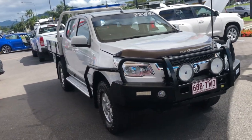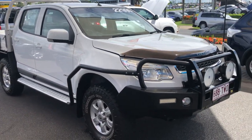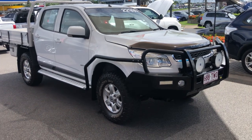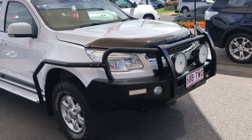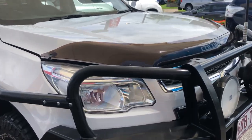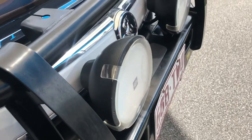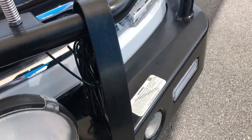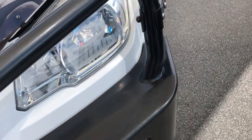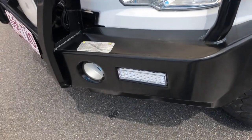So a bit about the Colorado. This car's been well looked after, has full service books, which I'll get into, but as you can see, it's got a lot of accessories on it, being the bull bar, side rails and steps. This is a TJM bull bar. I'm just trying to get it nice and close so you can see the condition of the vehicle. The good thing about the TJM bull bars is that they are winch compatible, should you want to add one at a later date, just in case you want to do serious off-roading.